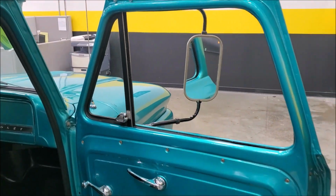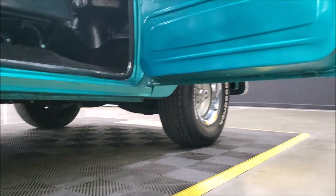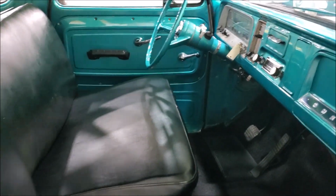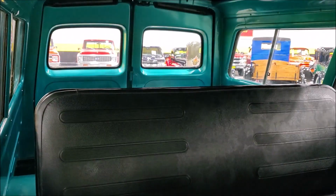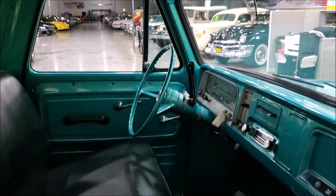Get a look at this side for you. Again, very solid down low. And if you want to get in the back, this seat just flips forward nice and easy. And there you are in the back. I'll fire it up here in a little bit for you.